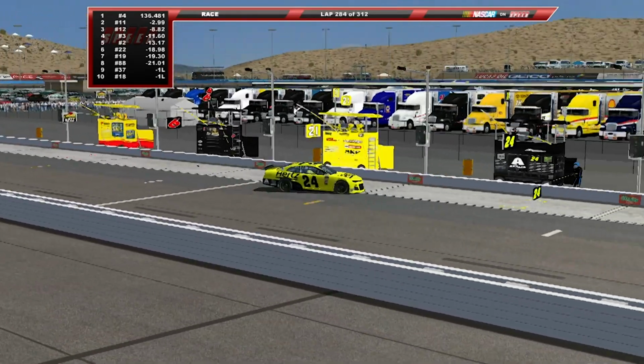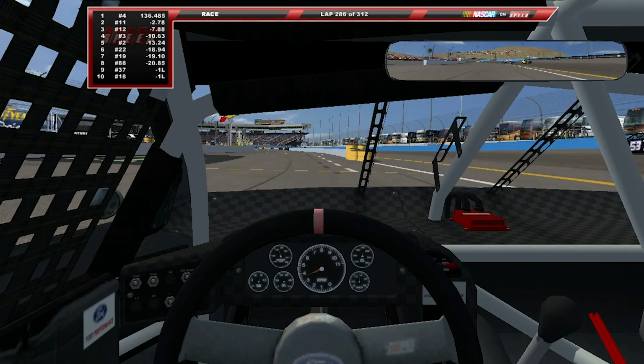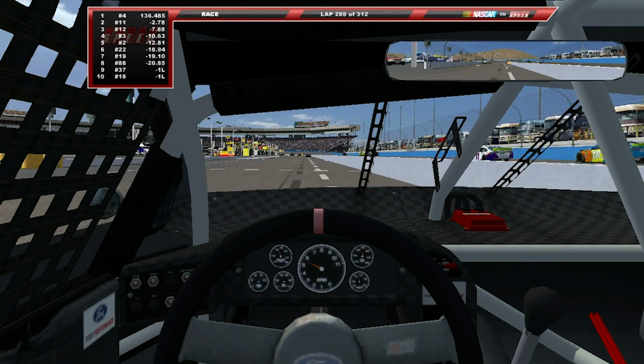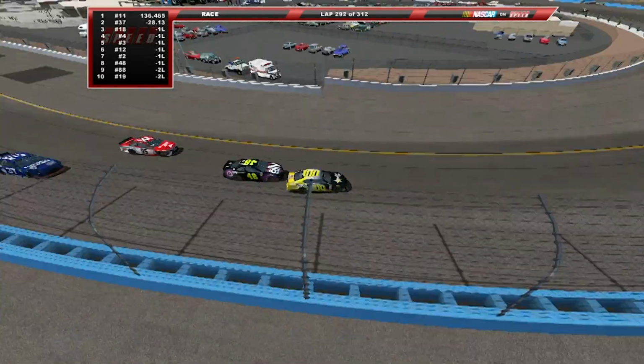And we see William Byron is coming in. This is scheduled. They are coming down for gas because they don't believe they're going to make it to the end. Here comes Harvick. He is going to come down for his stop and try to get that fuel. Try to make sure that they get to the end of this race.